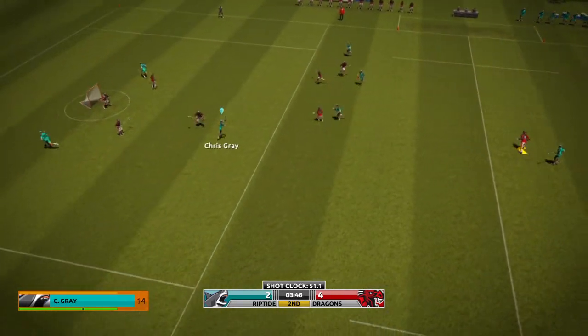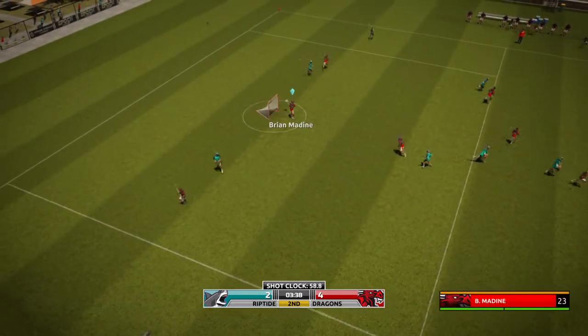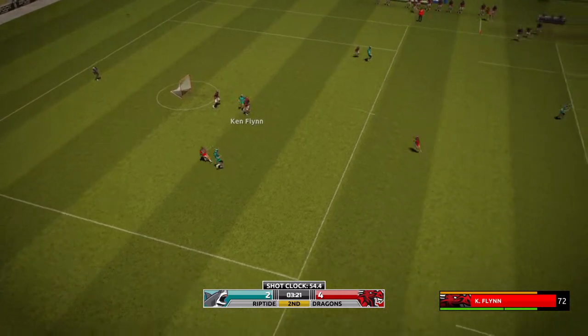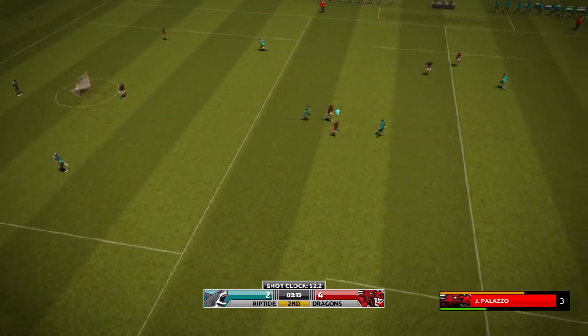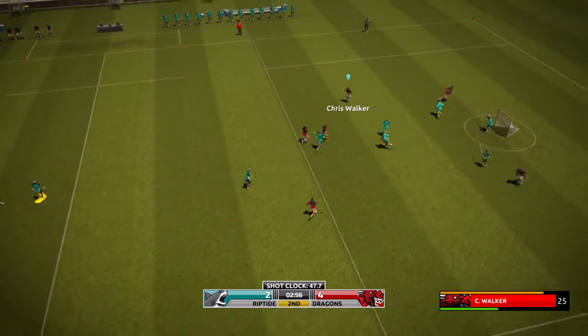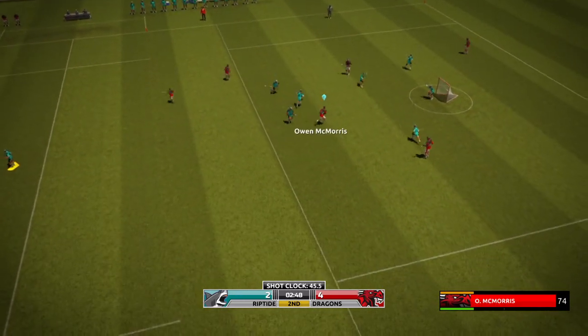Deuce. Ball stop center. With a blast. Saved by the goalie. Philadelphia will be happy with his performance and goal so far. Medley. Ball stop center. Help.